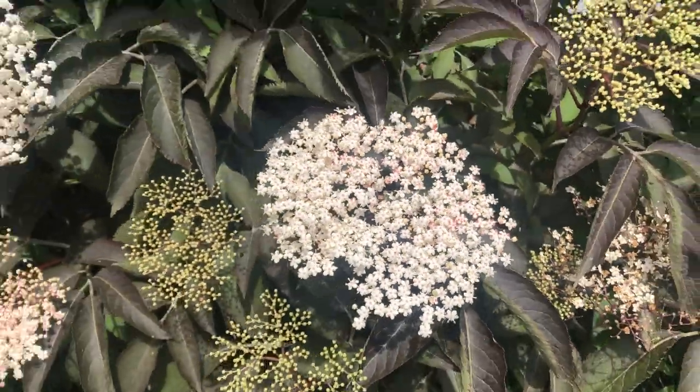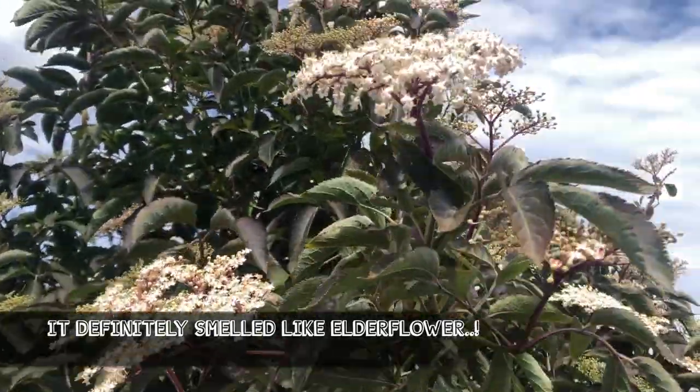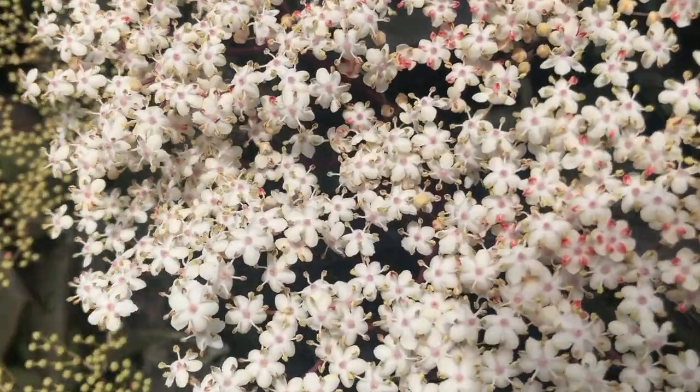Looks like elderflower, but the leaves are really dark. I wonder if it's a different variety. Love elderflower. Definitely means it's summer.